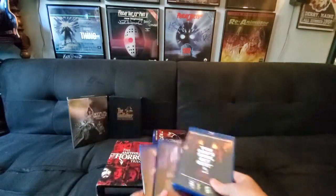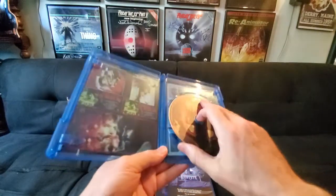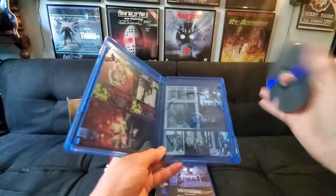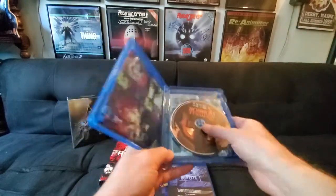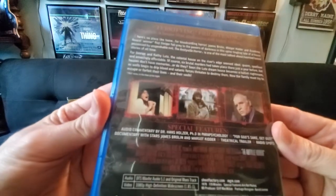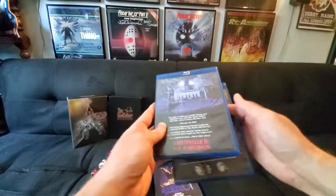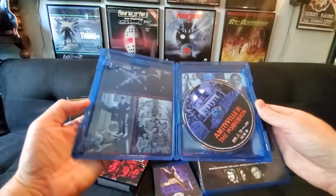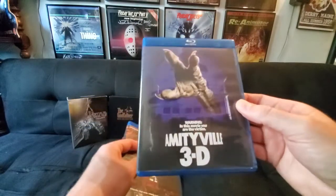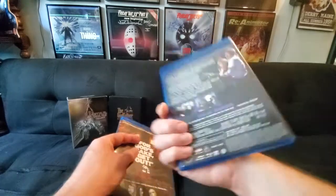And here's just the individual discs. It's just the original artwork. It's not like the other Scream Factory releases where it's reversible. They just have some of the movie posters and some scenes from the movie. And they do have some special features. Amityville 2: The Possession. And 3D. I actually do like this cover. I remember seeing this at the video store all the time.